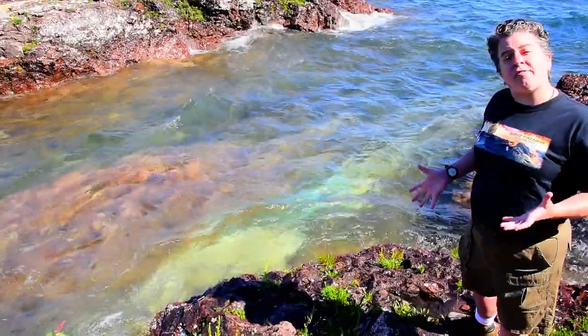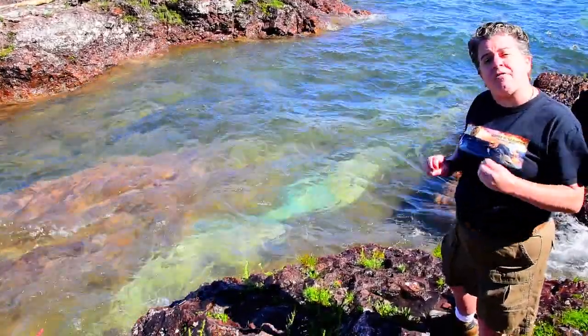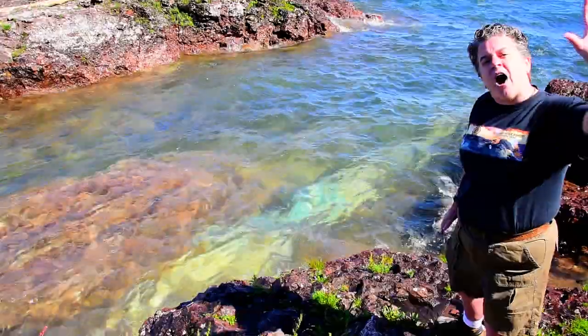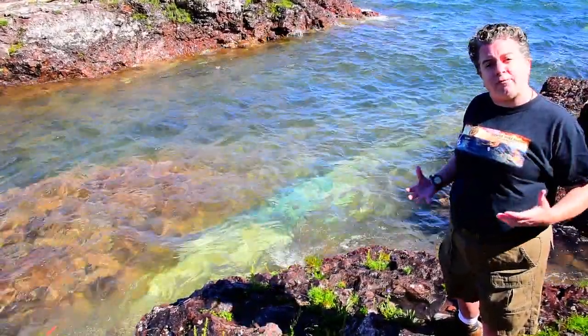The rocks we're standing on are not volcanic though. These are part of the Copper Harbor conglomerate. These are sedimentary rocks that were eroded from highlands to the south of this mid-continent rift.